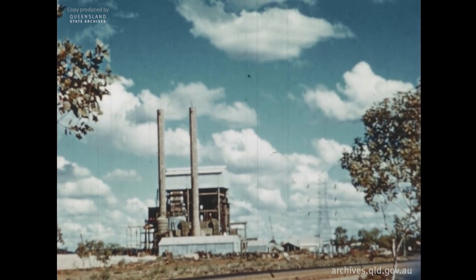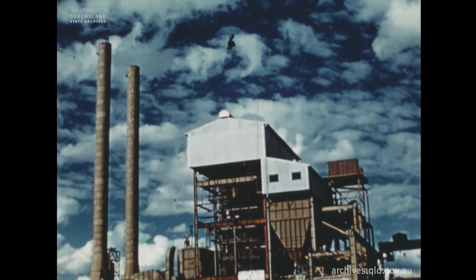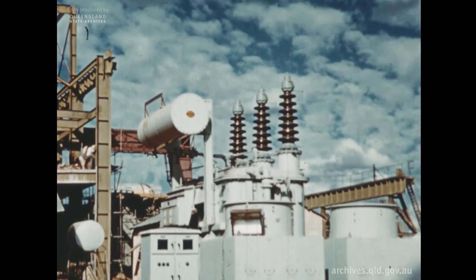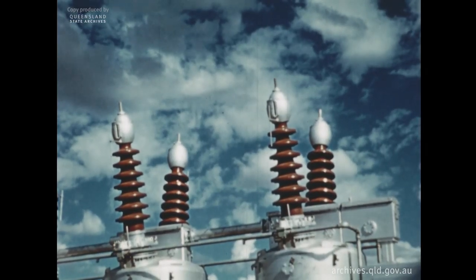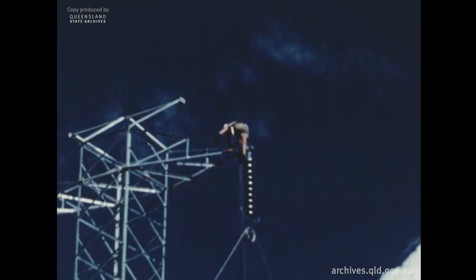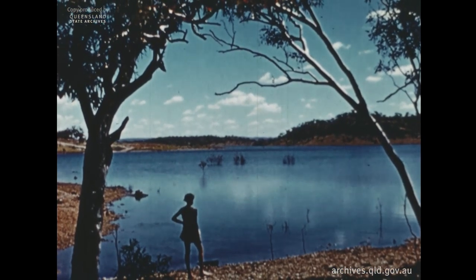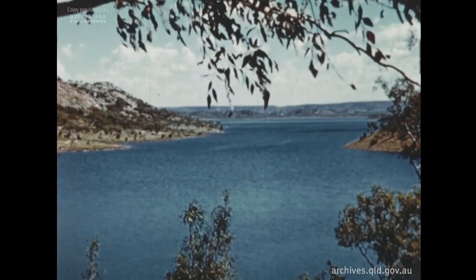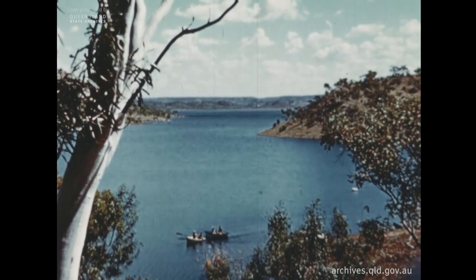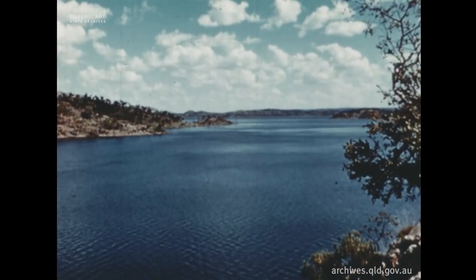Power for the mine, the surface workings and the community of Mount Isa is generated at the new Mica Creek Power Station. This is the first open power station to be built in Australia. Through its distribution network flow 60 megawatts of power. Water for this huge powerhouse, for the mine and for domestic use, comes from two reservoirs. This new picturesque Leichhardt River Dam, 12 miles downstream from Mount Isa, has a storage capacity of over 17,000 million gallons.